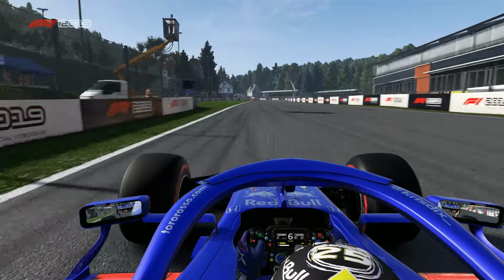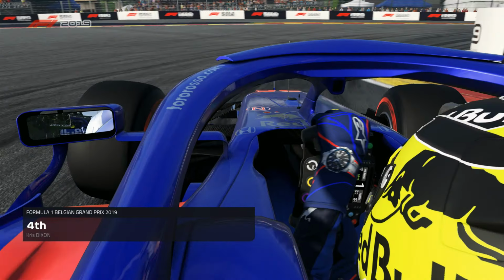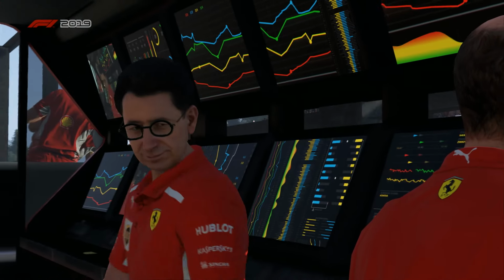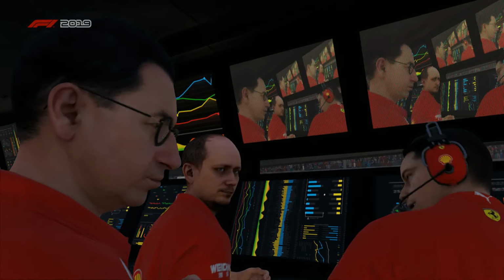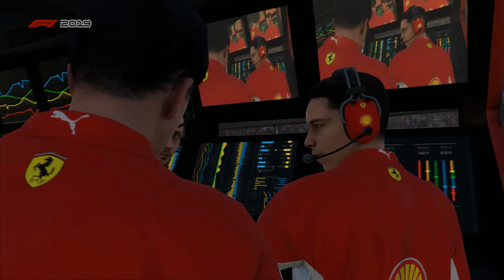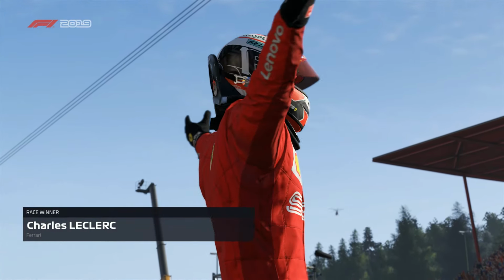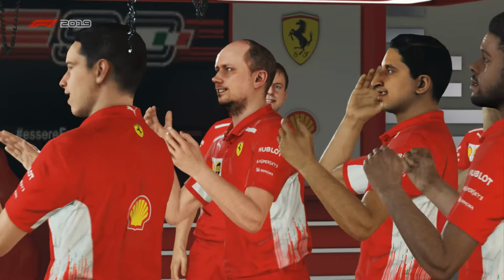We couldn't have done any better in that race. The Mercedes of Bottas and the two Ferrari cars of Leclerc and Vettel were just on another planet. Obviously a new helmet, if you hadn't already noticed that. But Mattia Binotto celebrating what is the first race win of the season for car number 16. Charles Leclerc gets his first race win of the season, and it's been a very long time coming. He has deserved so many races by this point, but he does actually get the job done.